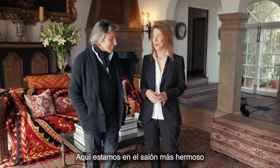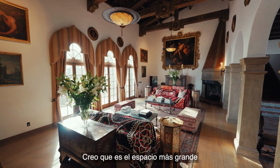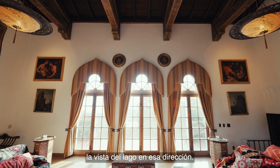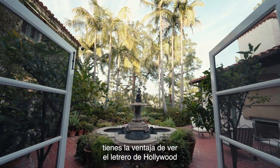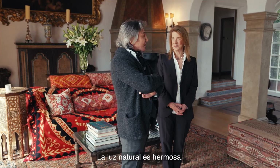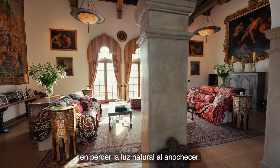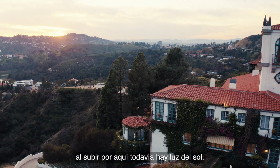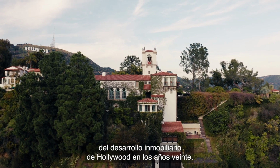Here we are in the most beautiful two-story drawing room I have ever been in. I think it's the largest space, and the house is really well planned to take advantage of the view of the lake in this direction and this courtyard on the other side, which happens to have a bonus: the Hollywood sign can be seen from that garden. Just a lovely light that comes in. This hill is sort of the last hill to lose light in the evening. Very often when I come around the bend and it's already dark below, as I come up, it's still sunny here. It was one of the first houses built in that Hollywood land development in the 20s.